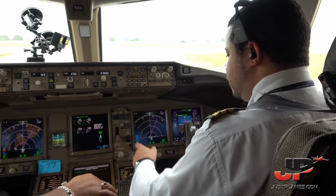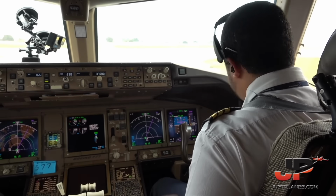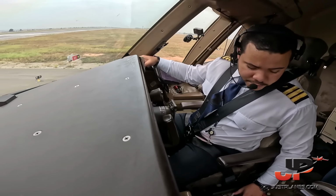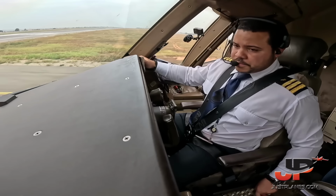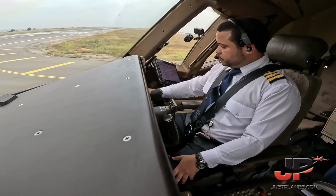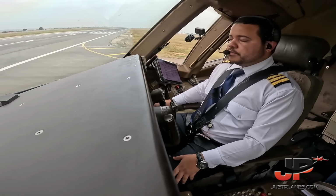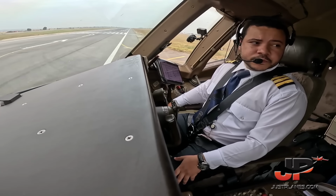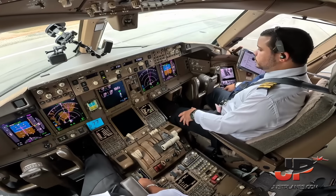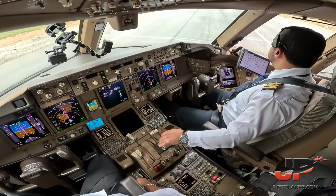Before takeoff checklist. Before takeoff checklist completed. Checklist complete. Fully ready. Left check clear. Right side cleared. Cabin advisory. Cabin advised. Check. We are cleared for takeoff. All lights on. Everybody is seated. Let's go. Rolling takeoff. Rolling. Ready? Ready. Your controls. My controls. My communications.